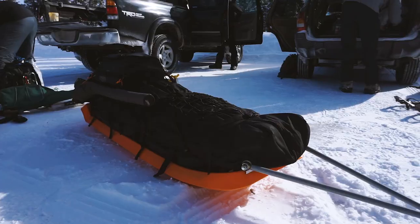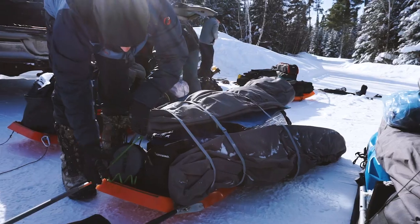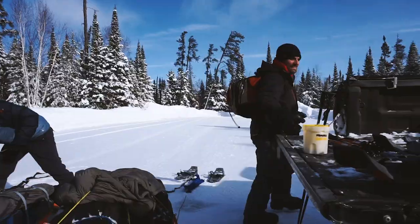Lake, here we come. And how cold is it? Negative 10. Negative 10. Yep. My sled, Brandon's sled, Ben's sled, Joey's sled, Travis. 5 miles, guys. It's happening.